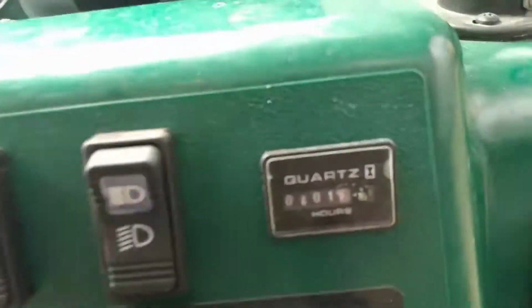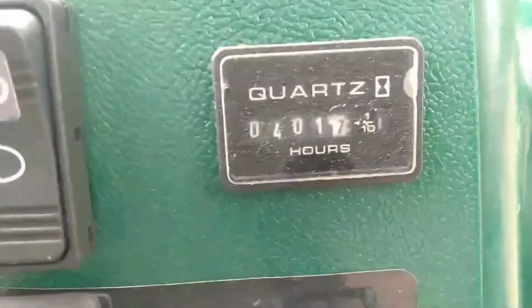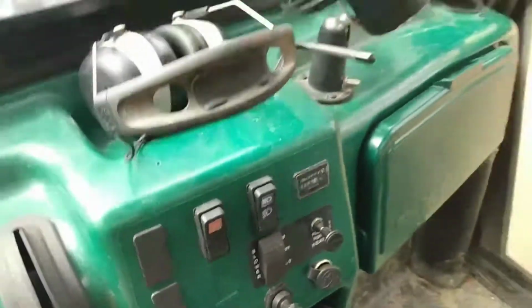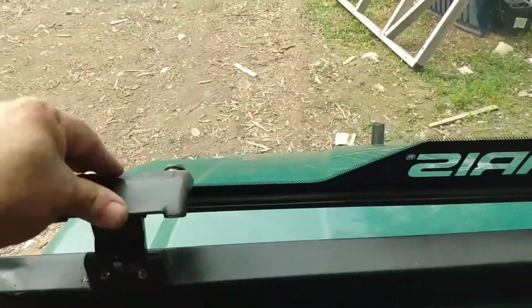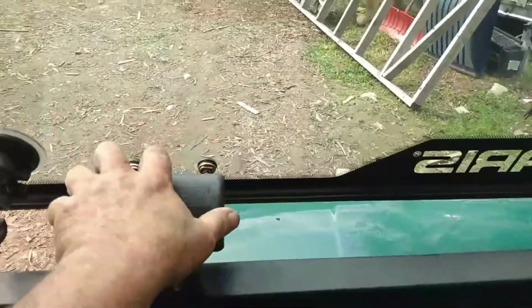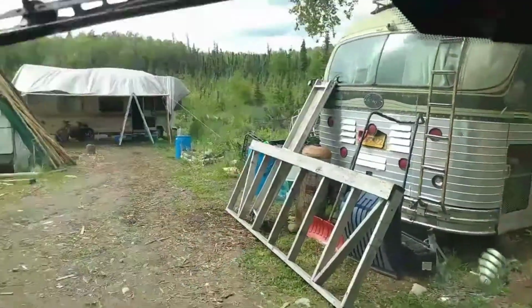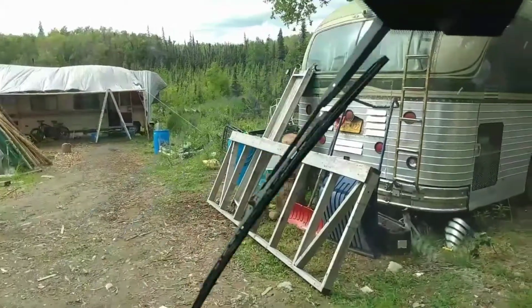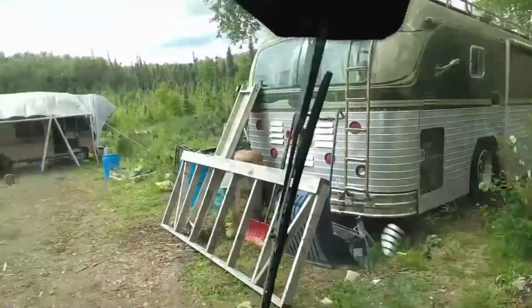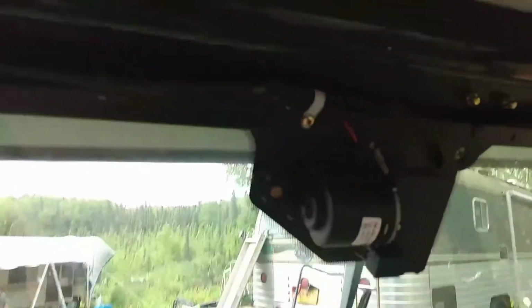Headlights, hour meter. Fairly low hours, 400. I put the 1.7 on there last night. We got a fan for ventilation. We've got this here, which is your defrosters, which I needed in the rain yesterday. Oh my goodness, this thing fogged up until I opened that up. Then this is also really cool for when it's raining. One on both sides. You don't need to turn one on. Passenger's over there, he can turn his on if he wants. Hard top.